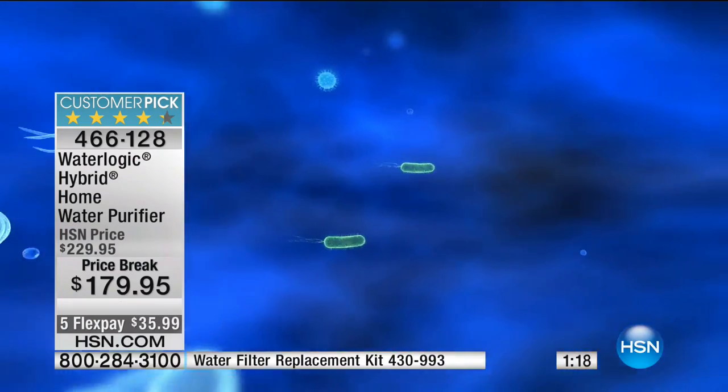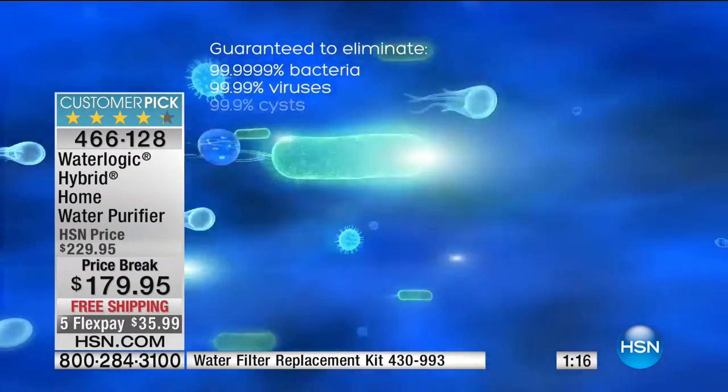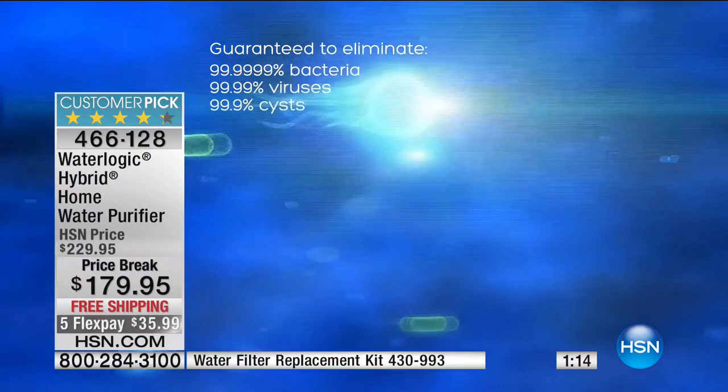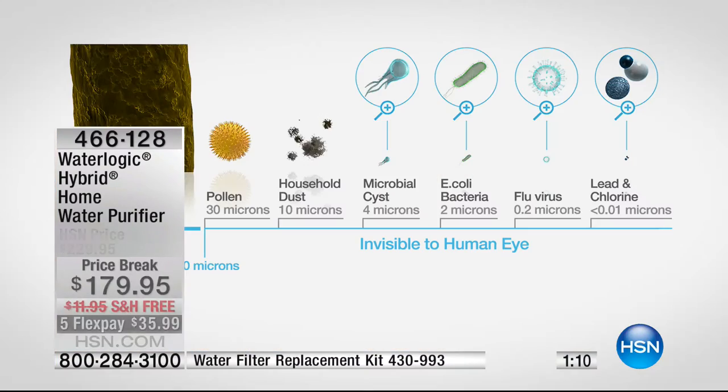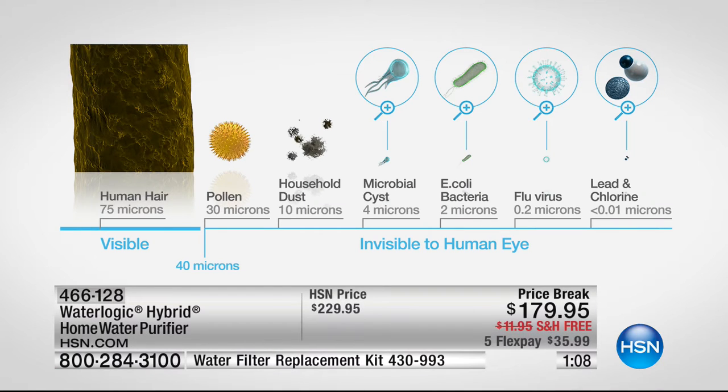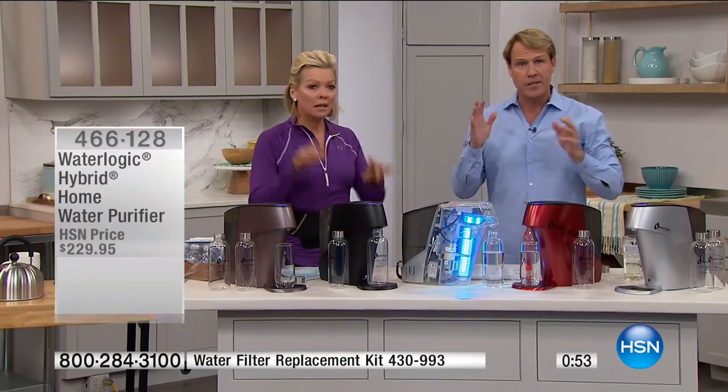I know we only have like 2 minutes left, but look what's happening. It's guaranteed to eliminate bacteria, viruses, and cysts down to 99.999%. And it tastes fantastic. Look at this chart right here. Human hair is 75 microns. There's pollen, household dust, microbial cysts, E. coli, flu virus, lead and chlorine. That's why we can say on television it's the most highly certified filtration and purification system that you can buy.